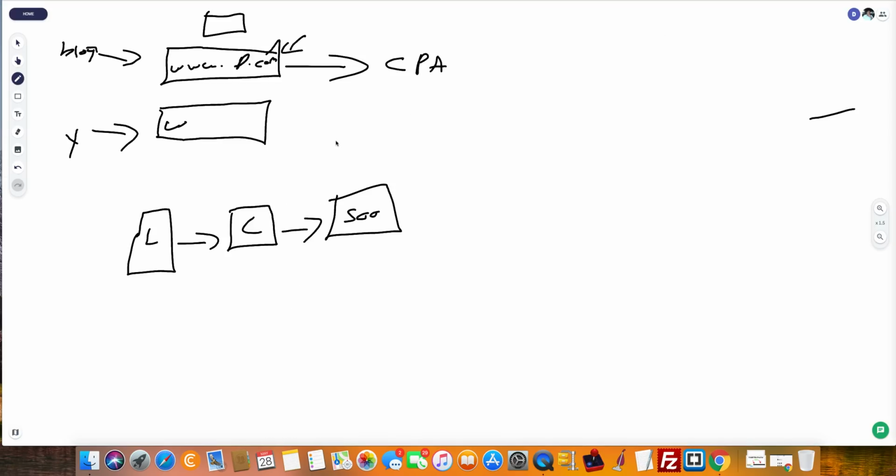But yeah, right here, let's get into this, right? So basically, all you want to do is find a domain that's already getting traffic.